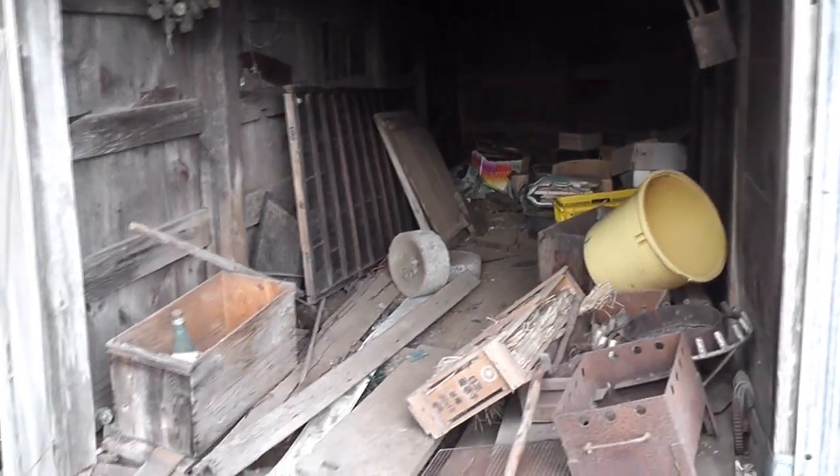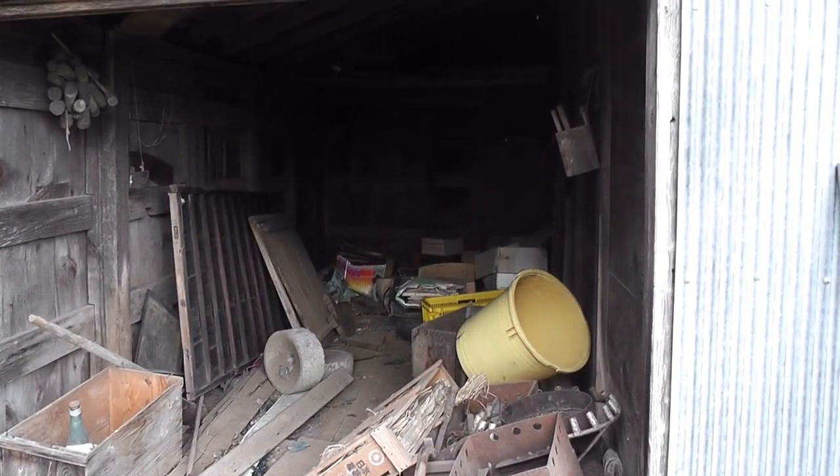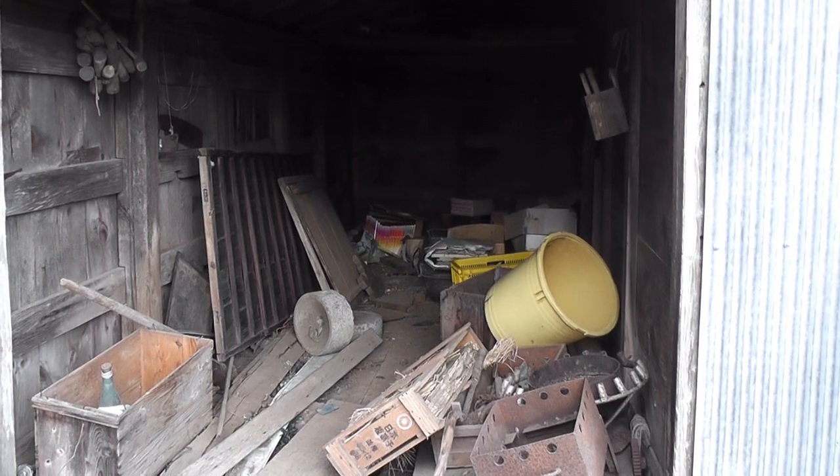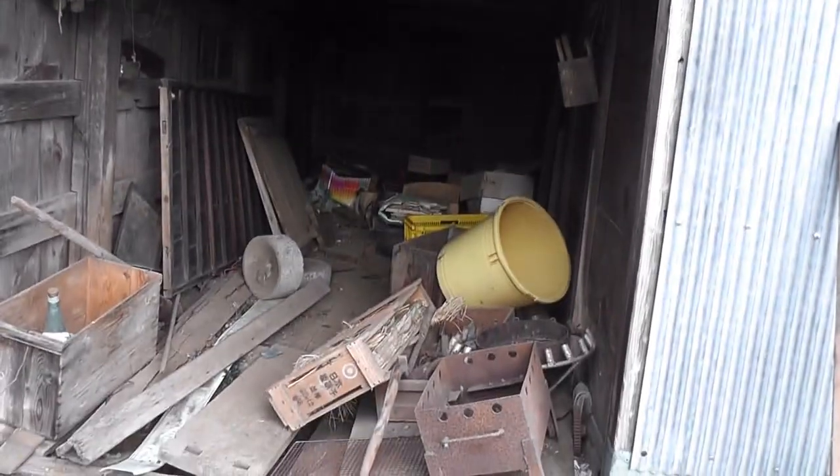Okay. And so, of course, all the cool stuff is way in the back. And way in the front was all this visqueen plastic agricultural trash. And I've been taking dumps and going to the dump multiple times to get rid of it all. But I finally got back to the cool layer. And that's where we are here.